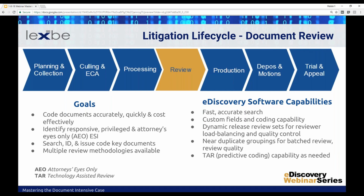A number of issues come up when one's doing a document review, to be able to do this fast and accurately. Search is very important. Ability to quickly and accurately identify responsive, privileged, and attorney's eyes only documents and tag those. Ability to tag quickly, and to have different review methodologies. As part of this, near duplicate technology is very important, and then also other types of technology-assisted review or predictive coding can be used as needed.